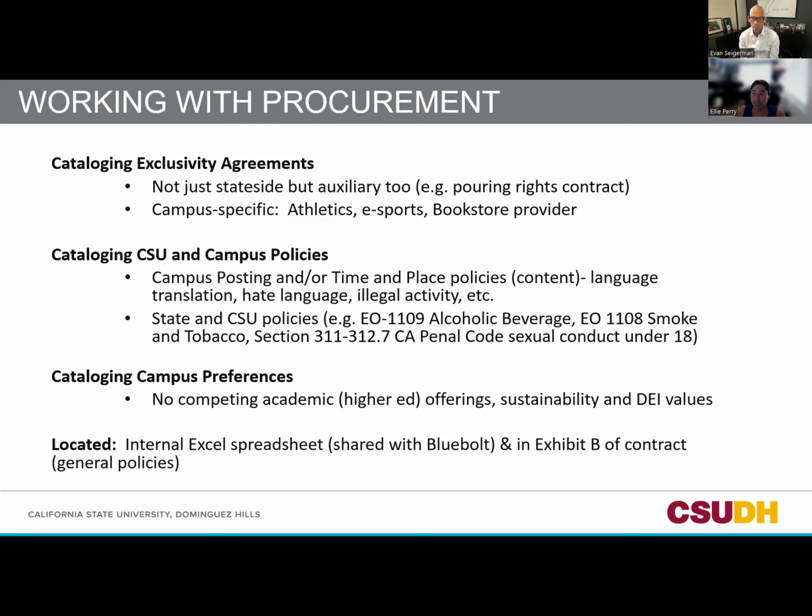On top of that, there are larger state and CSU policies that you have to think about, as well as your own campus. For example, a lot of the CSUs and a lot of higher ed institutions probably have policies related to when you can post things, what you can post, time or place policies, dictating what kind of content. For our campus, we were finding things like language translation, right? You can't have just a foreign language advertisement with no English translation on it. Again, good information for Bluebolt to know if they are working on marketing and developing artwork for a potential vendor, right? The standard things like no hate language, nothing promoting illegal activity, et cetera. So again, those best practices and just making sure that's really clear.